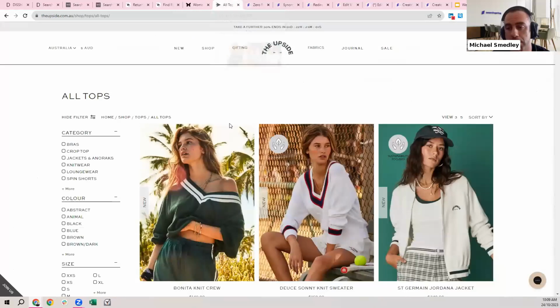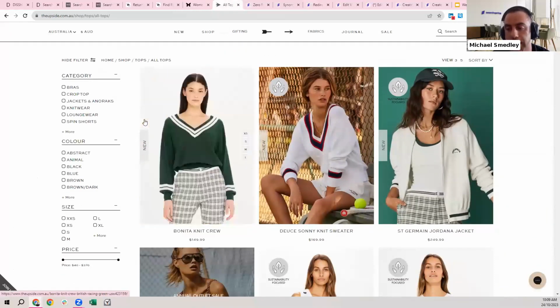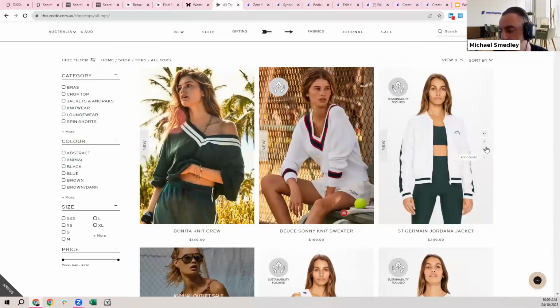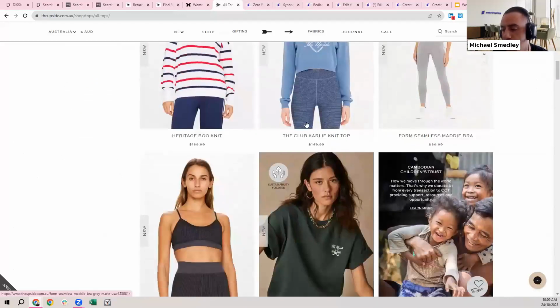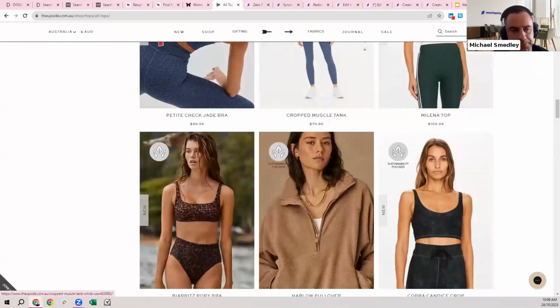Final quick example on merchandising is the upside, similar in that we're looking at these new products at the top. And again, you can see that size curve available to add to bag. And again, banners like Alex was talking about, but as I come down, just promoting those new products to the top of results and really focusing on that.